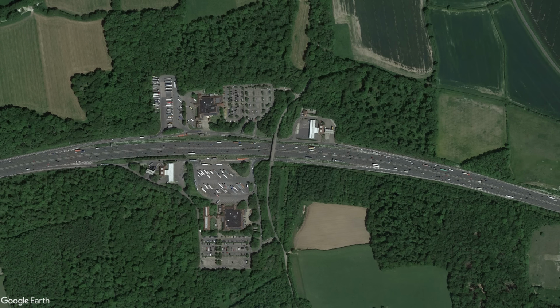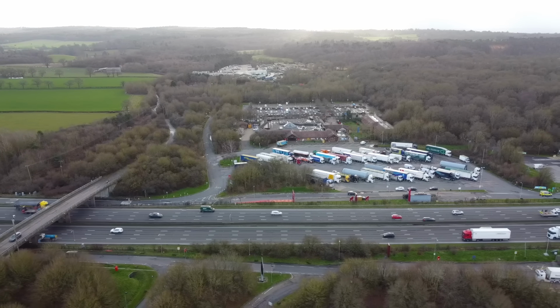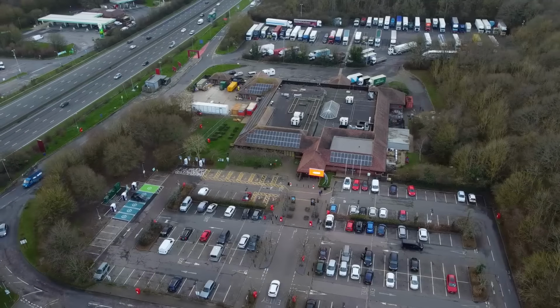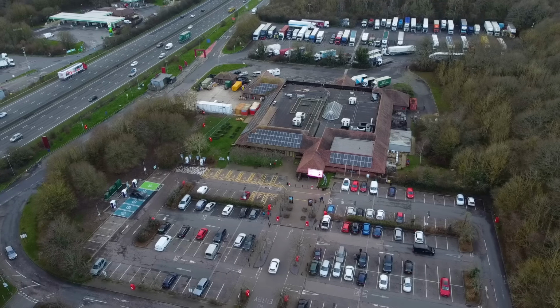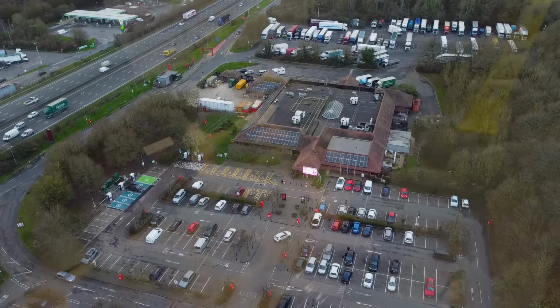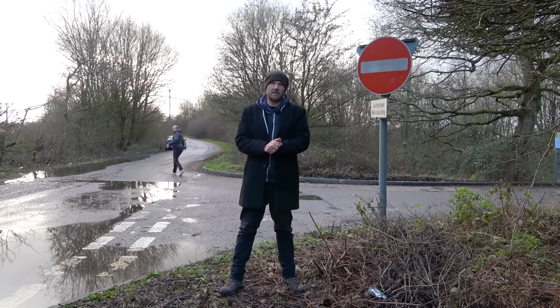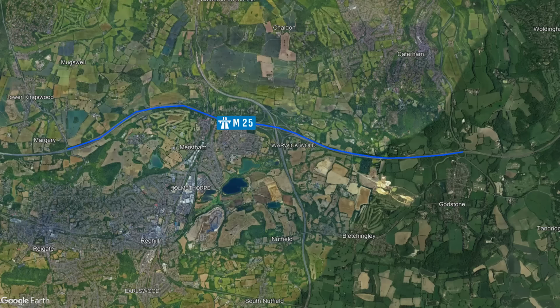Interestingly, the services at Clackett Lane nearly wasn't built at all, it was the backup option. The original plan was to build the services just off Junction 5, but when things didn't work out how they had in mind, that was very quickly cancelled, and instead they built the backup option of Clackett Lane. Also interestingly, inside you'll find Roman remains and artefacts which were dug up when constructing the services, now preserved lovingly next to the toilets.